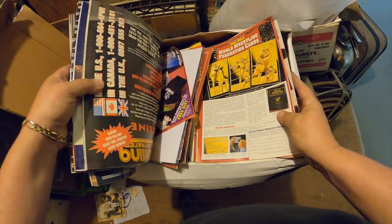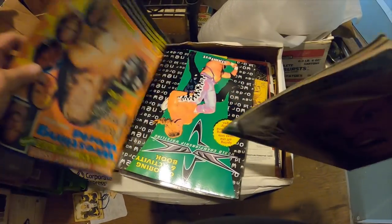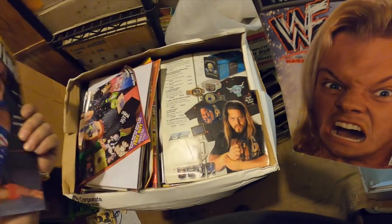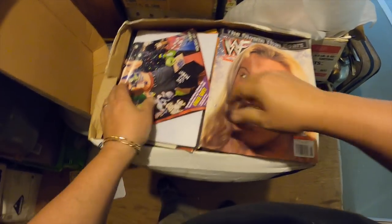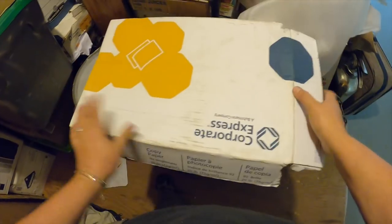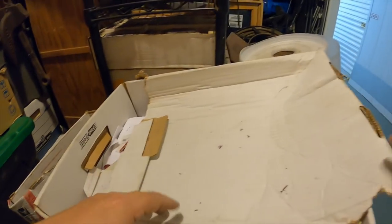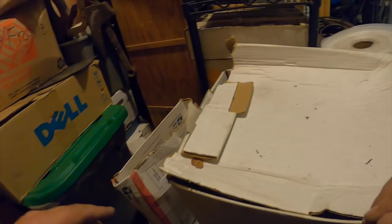This could be good. I know that the old wrestling has been getting popular and valuable. And here it appears we've got an entire box of it. That's really nice. Okay, that's good. Collector. And there's paperwork. So the guy's a plumber, and I think he may have even owned his own business. A lot of paperwork. That's gonna suck because we're on the second floor.